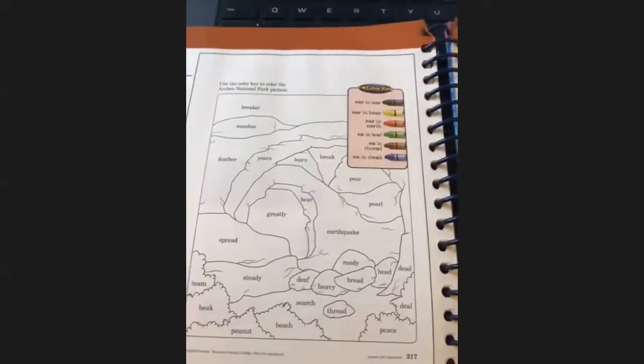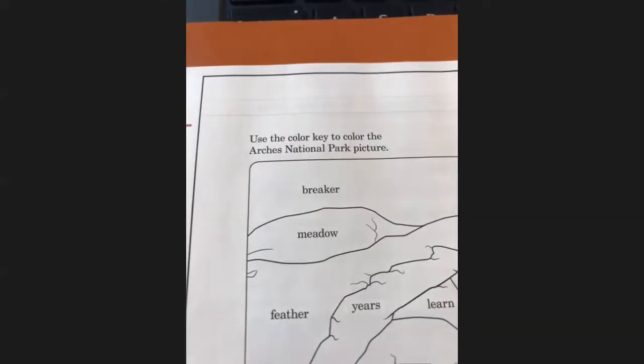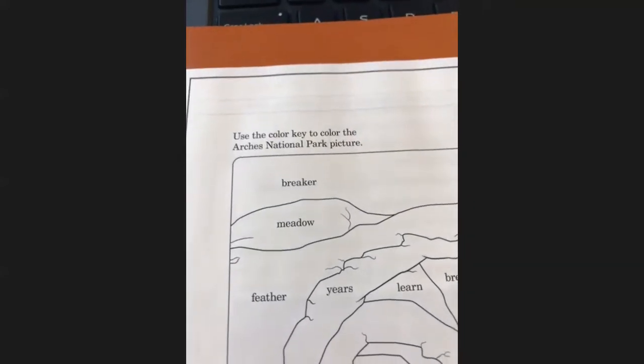Okay, now we're gonna move over to 159. Oh, a page for you to color. We'll enjoy that. Use the color key to color the Arches National Park picture.